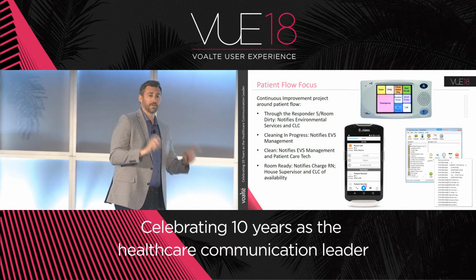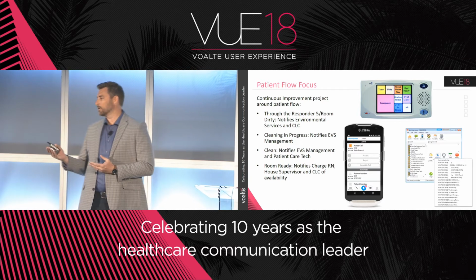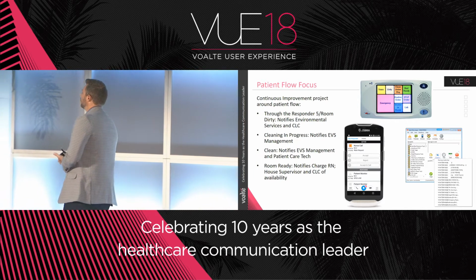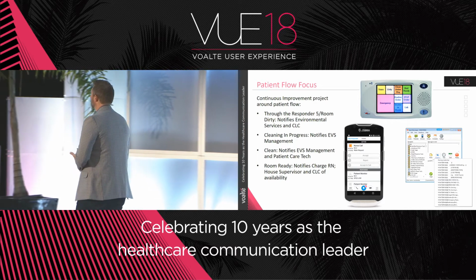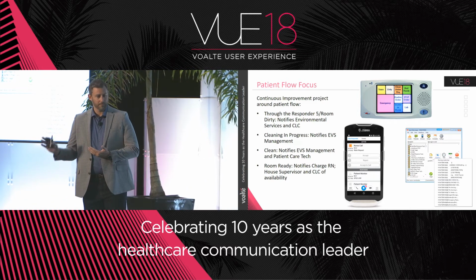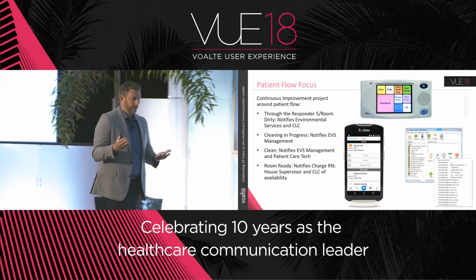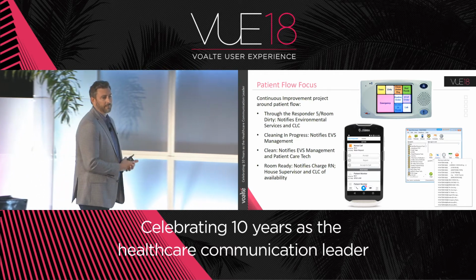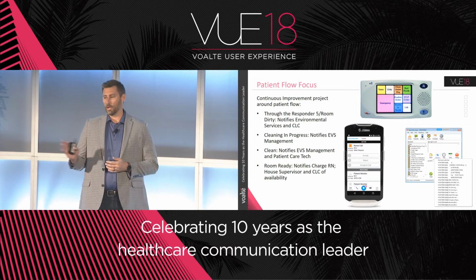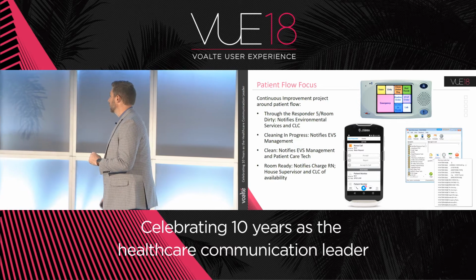So cleaning in progress is pressed when the EVS tech arrives, and this alerts the EVS management that cleaning has now started. Also, we have an integration with our EMR, and these steps update that bed status as they move through the process. So next is room clean. The EVS tech will press that when they're done. This will go to the local patient care tech for them to come in and put the finishing touches on the room so it's really ready for the next patient.